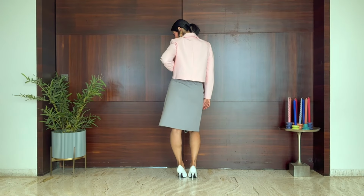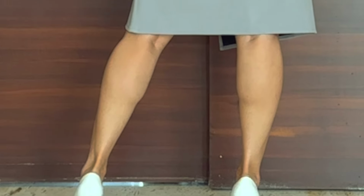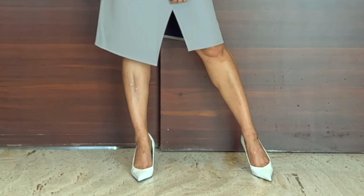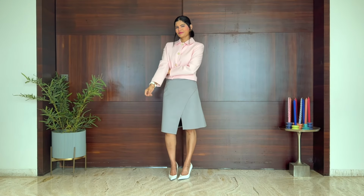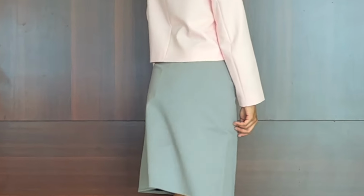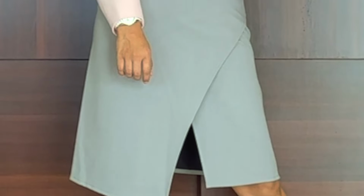Choose to wear pants or a skirt in neutral colors like gray, white, beige. And when you do that, pick a pastel color for the top, or vice versa. This creates balance as with any neutral and will make you look graceful and dignified. I'm finishing off this look with white pumps that add finesse and the finishing touch.